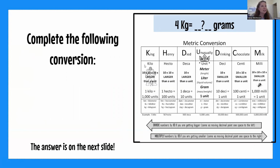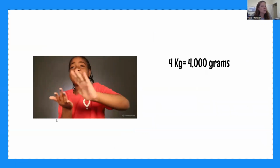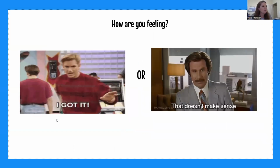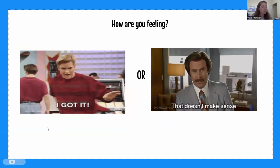You're going from kilograms, which is the biggest unit, down to grams. Not meters. I'm sorry, I was looking here and I saw the word meter and I said it. You're going from kilograms to grams. So how many places do you think? You're moving 1, 2, 3 places. What's the answer? It's 4,000. We added 3 zeros to the end of 4. All right, you guys, if you use that chart, that's all you have to do.